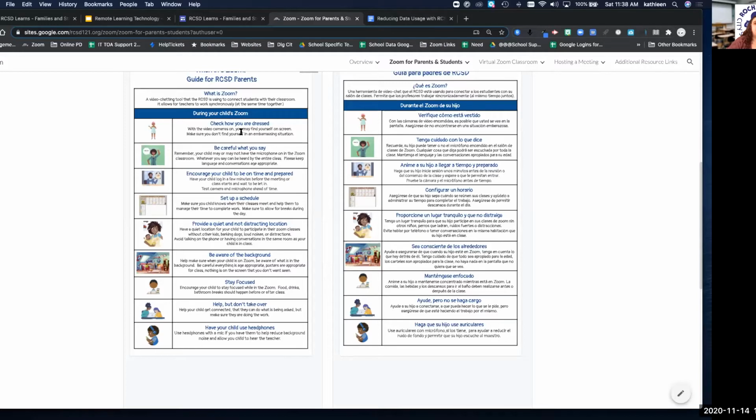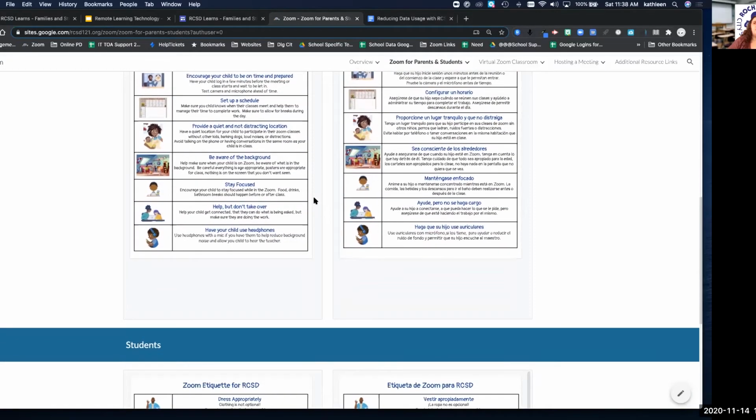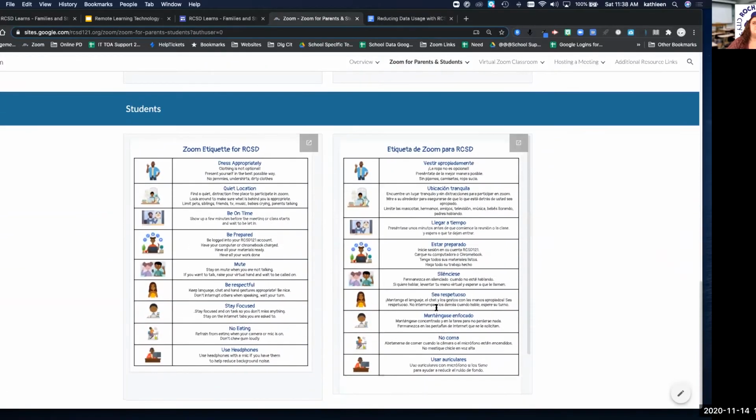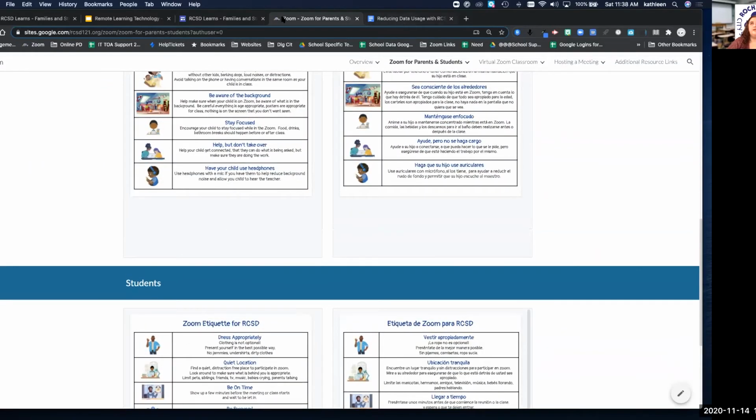Also, one of the most important things on here is making sure that your students have a nice quiet location that they can be on their Zoom. And if they have access to headphones, that helps greatly in their ability to hear their teacher. So these are just a few guides for you that you're welcome to go through and to just see what ways you can help your student while they're in their online class. There's also some etiquette guides for our students as well. This would be a great thing for you to go through with your child to make sure that they're interacting with their Zoom class appropriately.